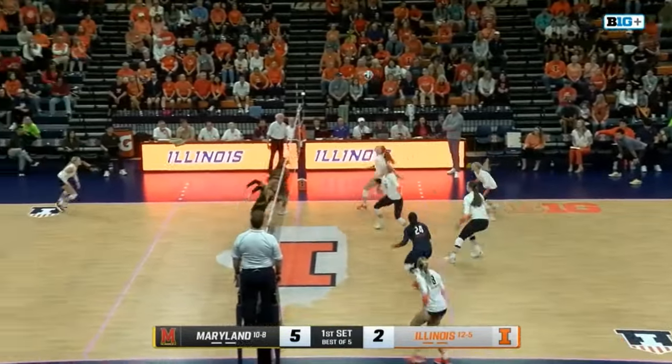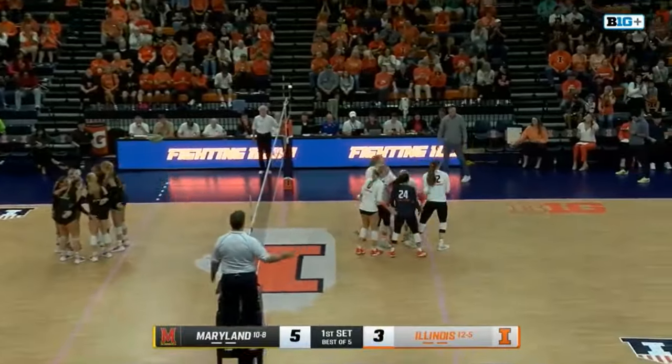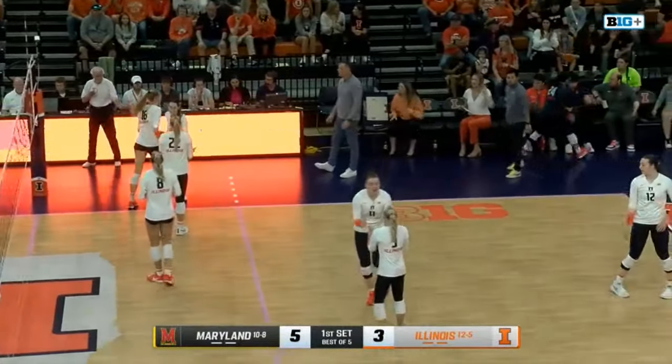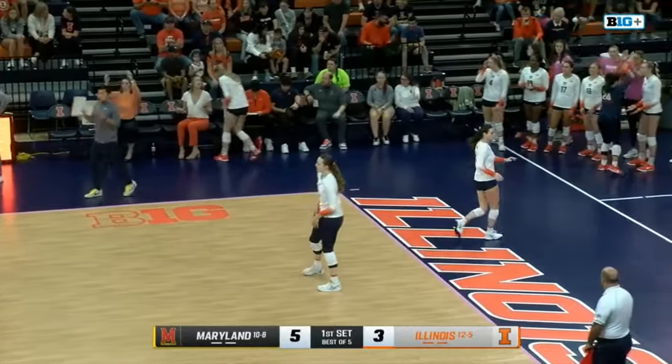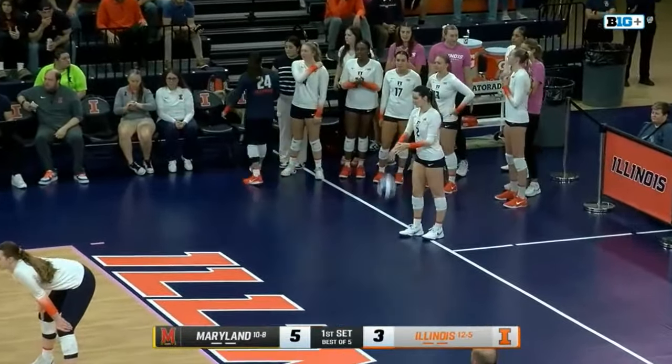Played by Martinez Mundo. Here's Mosher, and that time it's Ashlyn Philpott who gets the kill. Ashlyn Philpott, the middle for the Fighting Illini, has had a good start to her freshman season. Off of the slide, getting the point.